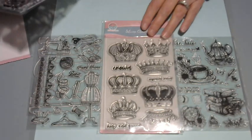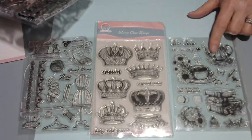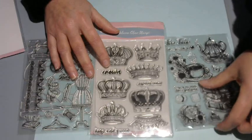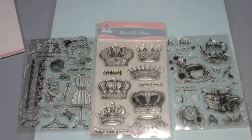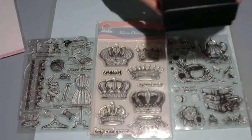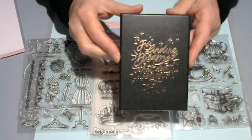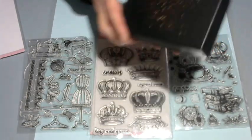I have an idea for this stamp set, because let me show you this really fast. One of my girlfriends at work left this on my desk one day when I went to work, and I was like, oh my gosh, what is that? It was this cute little box. It said, for finding dreams that don't exist yet. And I thought, oh, that's pretty. And I'm like, well, what's in there?